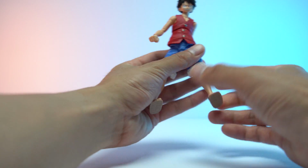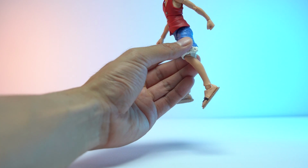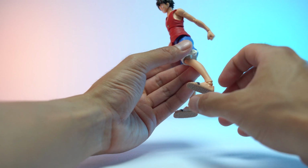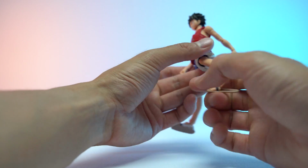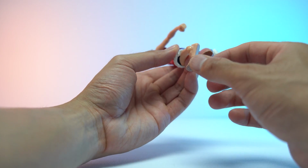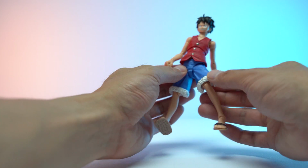You do have a swivel there at the foot. Goes down pretty well. Goes up pretty good as well. He has some fantastic ankle tilt and really cool toe hinge there. The sandal is detached and sculpted separately from his foot, which I really like. It's a nice little detail.